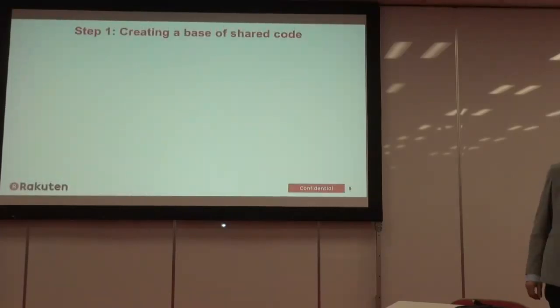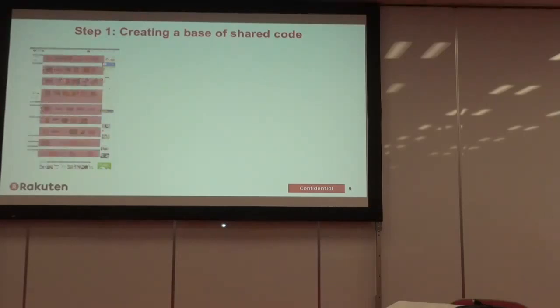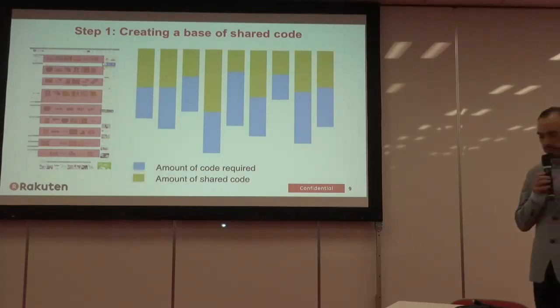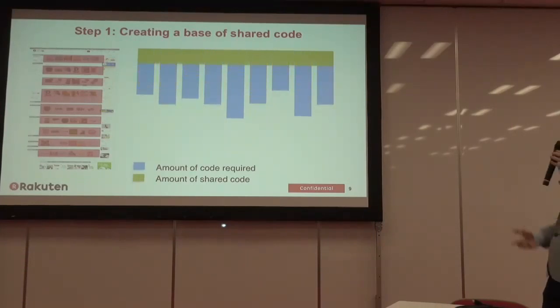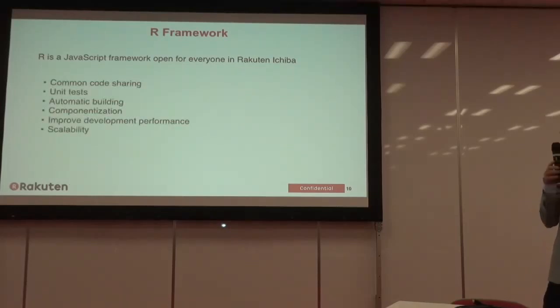So, how are we doing this? If you take a look at the Ichiba page, you can see there are a lot of parts. If you represent graphically how much code is required for each of these parts, you can say something like this. If you take a look inside the code, you can see most of the code is repeated. This is basically what I call the shared code. So we have here just the basic concept of a library, right? The R framework is providing this, and other objectives we are trying to take care of.